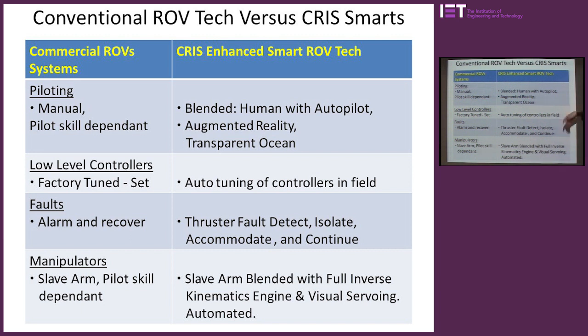For low-level controls, ROVs are generally factory-tuned and set. Then when you bring them into the field, you might change the payload, add instruments, take off instruments, swap out the manipulators, etc. So to some extent, the factory-tuned low-level controllers are almost, by definition, not very well tuned. One of our good members here, Ed Omerdick, has developed automatic tuning of controllers, so we can fully automatically tune those controllers on the fly in the field. That's important because it gives us a good response of the vehicle.